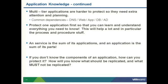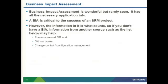So how can we protect it if we don't know what we need in order to protect it? How will we know also what we must not protect? There are definitely things that we should not protect. And I'll come back to that.